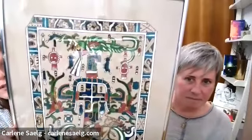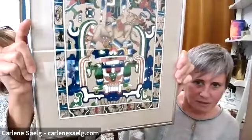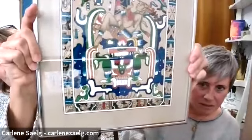I've been trying to get a good spot here. What exactly is it and what does it mean? There's a lot of little symbols all around the outside, around the frame of it. And then there's this guy doing something in the middle. I'm not sure what he's doing. And then there's what looks like bones down on the bottom.